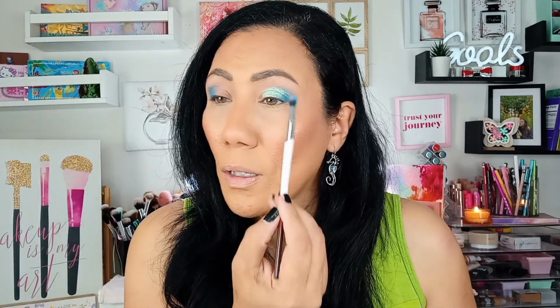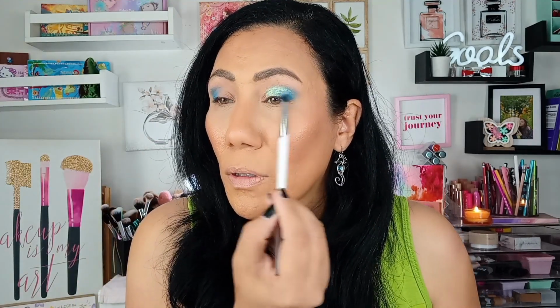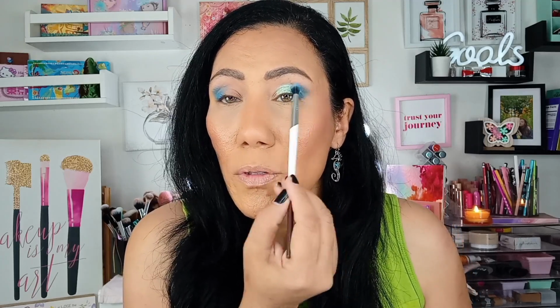I'm going to go back in with that blue, no product added, just to melt the outer corners, the edges together. That shimmer is freaking stunning.